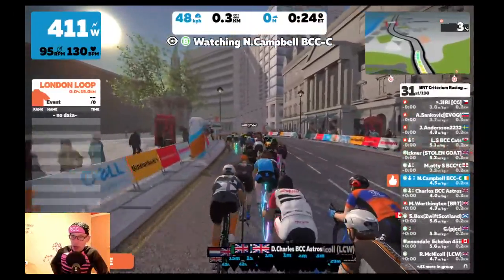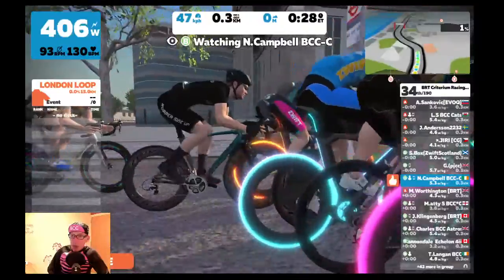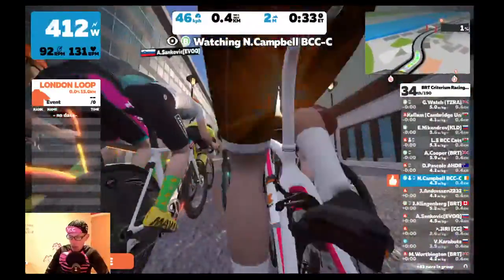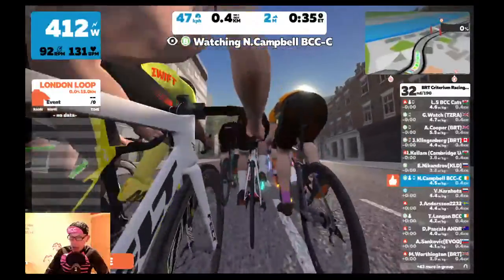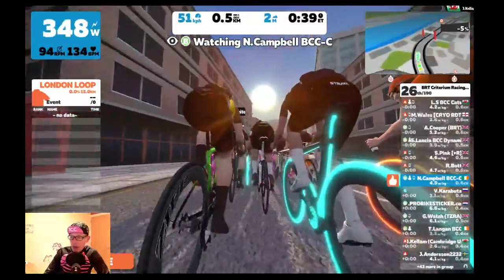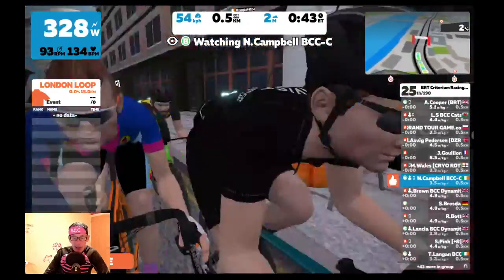So a huge field tonight, 114 riders in total, but just about a quarter of those, 27, from BCC, so a great turnout, and the Bs are swarmed with riders, I think is the only way of describing that. 15 riders in the B category, 4 in the A, 4 in the C, and 4 in D category.